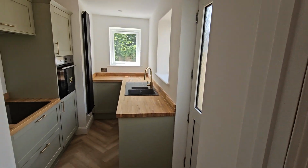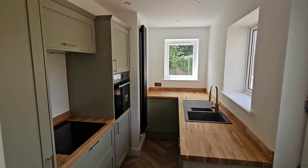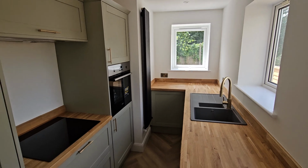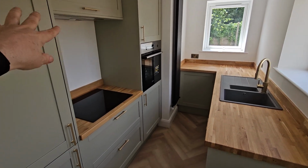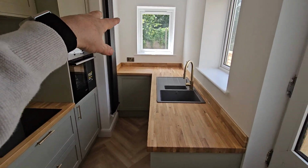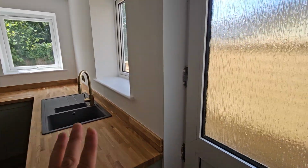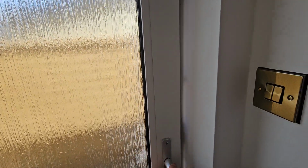If I just swing around there, just to give you one final idea, and also getting a radiator in, they've used that wall there, which is a clever use of the space to maximize. You've still got decent enough work surface, but you've got all your appliances built in, not having to worry about buying some yourself.